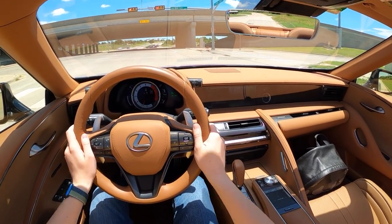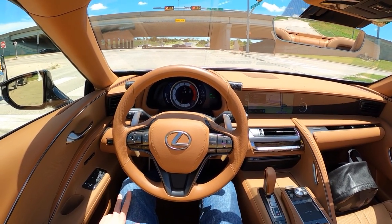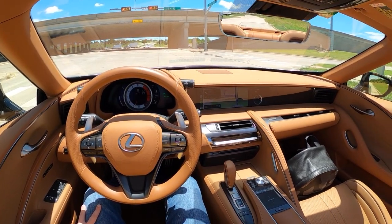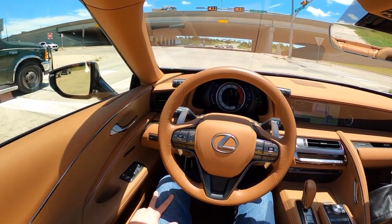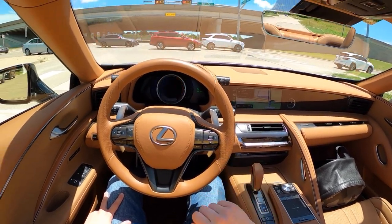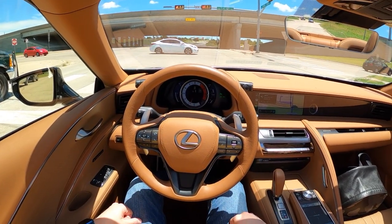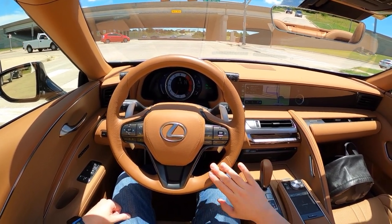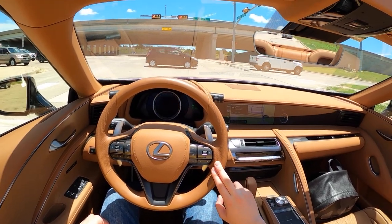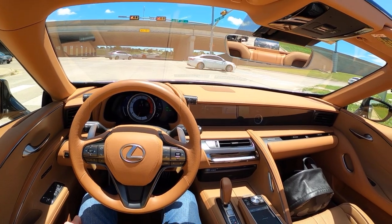One last bridge, and then we'll take her back to the HQ and wrap up the video. I hope you guys have enjoyed hanging out with me in this LC500. I know I didn't really talk much, but it's almost a crime to do too much talking when you're driving one of these cars. You really just have to soak it in, and I truly believe this car has a spirit. It's one of the most spiritual and soulful cars on the market today.